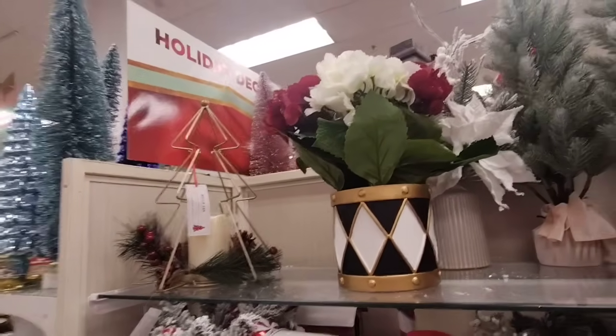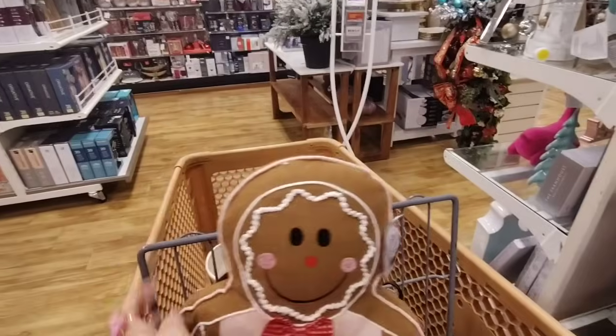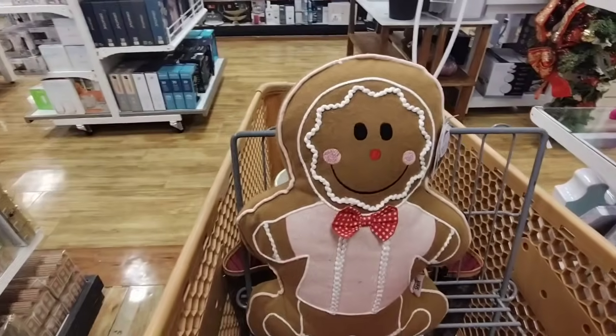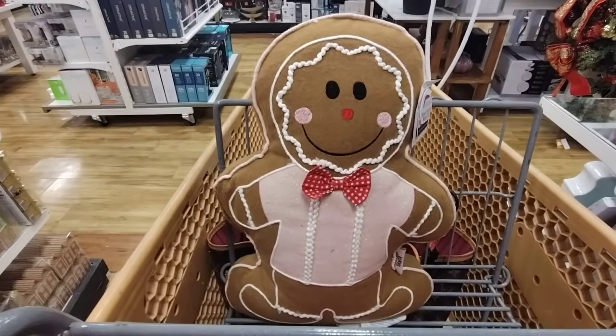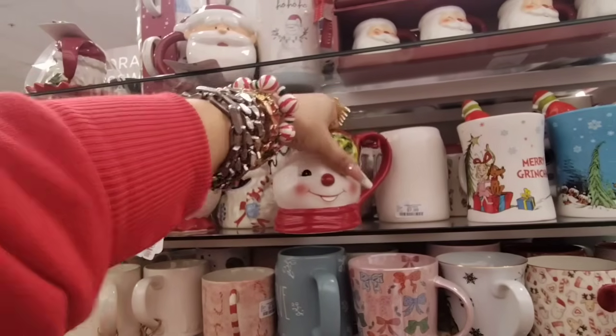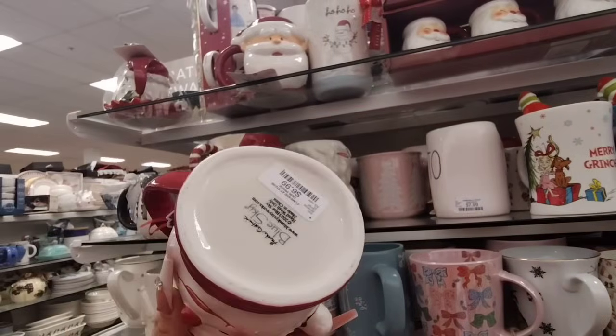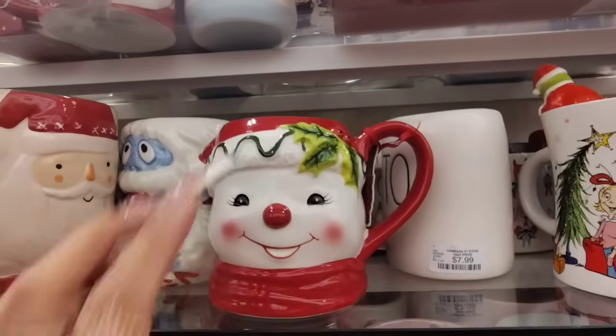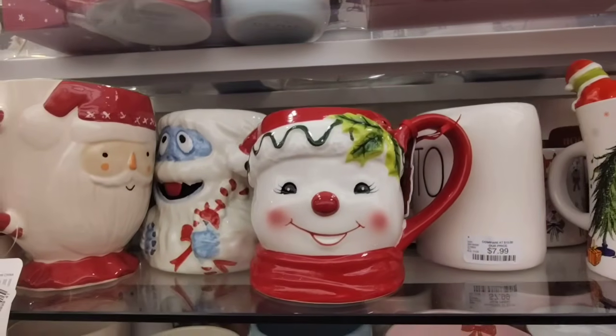Alright, and then I also found this little guy hanging around. He's a cutie patootie, and he is $16.99. This has to be one of the cutest snowman mugs I have seen in forever. Blue sky, of course. $6.99. Absolutely a stunner. That is adorable.